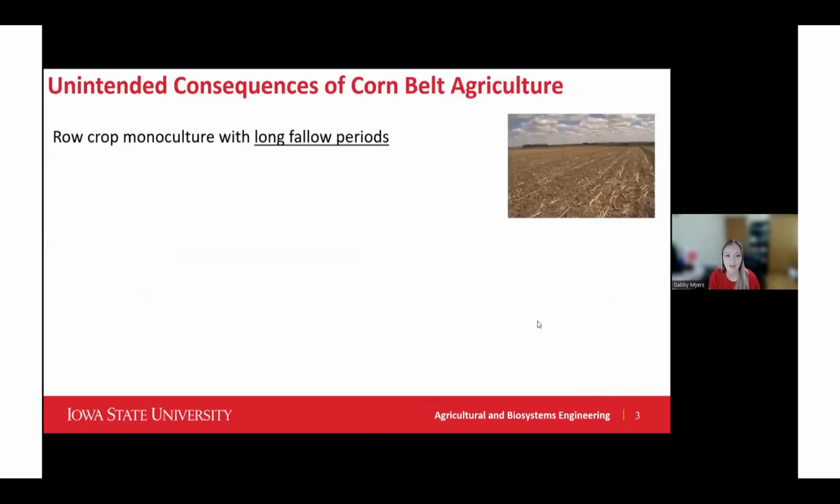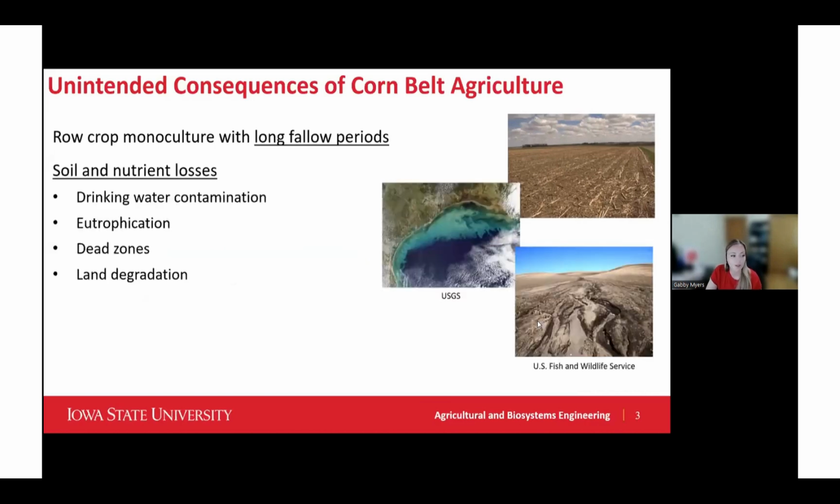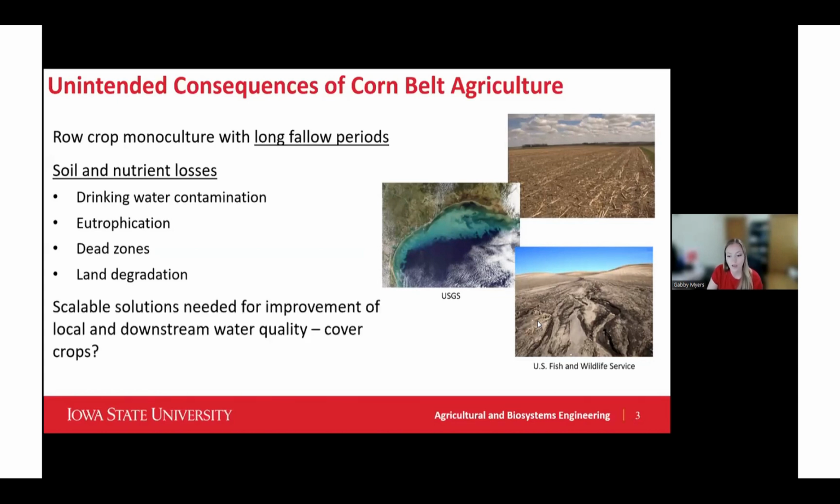So getting into some background, as many of you likely know, the Corn Belt is characterized by corn and soybean production, which results in long periods of bare soil between those growing seasons. Those periods result in many unintended environmental consequences, namely soil and nutrient losses from the fields. This leads to downstream eutrophication and dead zones, drinking water contamination, and land degradation from that loss of soil. So we know that we need scalable solutions that are easily integrated into Corn Belt agricultural lands in order to alleviate these issues. And one popular solution is cover crops.